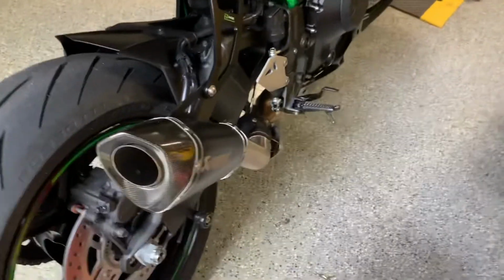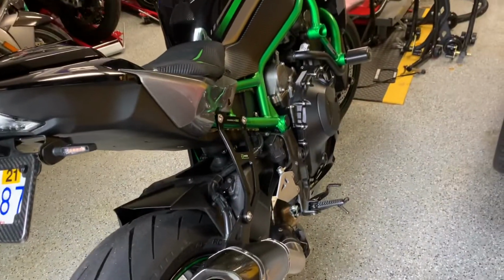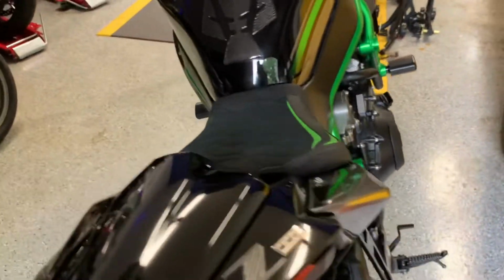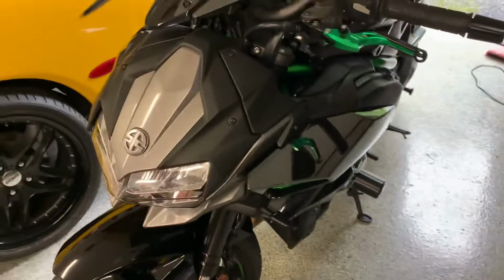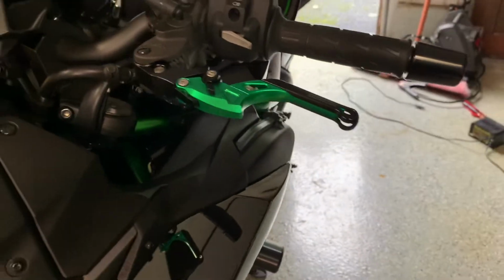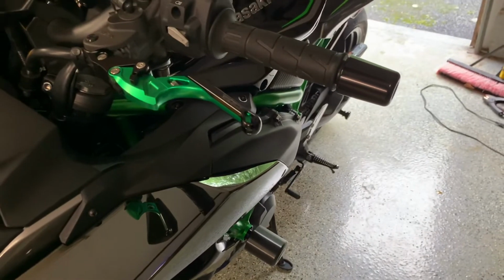I've got it with an Akrapovic slip-on. This was really one of the few exhausts that were available for it when I picked it up early, or I should say at the tail end of last year. Primarily stock, as I mentioned, slip-on. Have these clutch and brake levers from Pro Brake. I think these guys are out of Germany. I forget where I got them from.